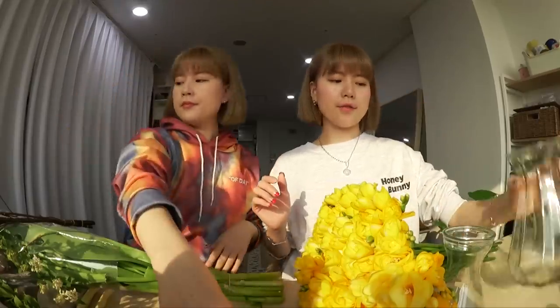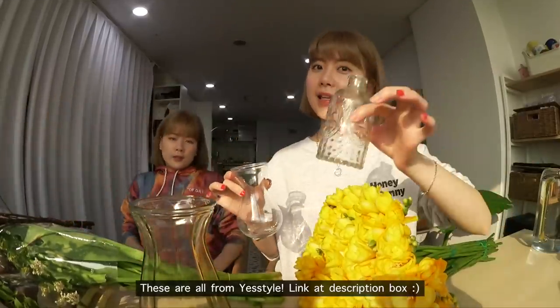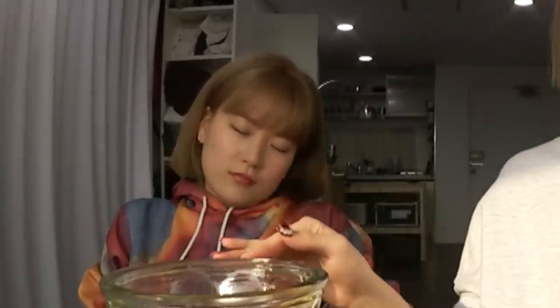So we have a bunch of flower vases, like this one, and this one, okay. And this one. Ooh, and this is my favorite one. Ta-da. So we kind of distribute this evenly.